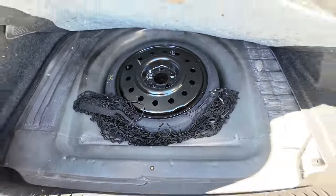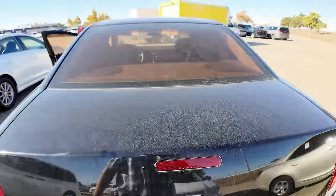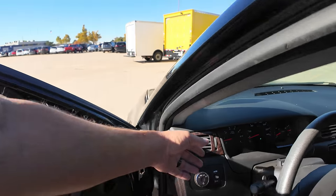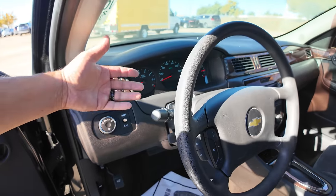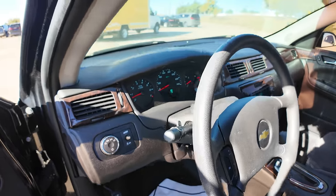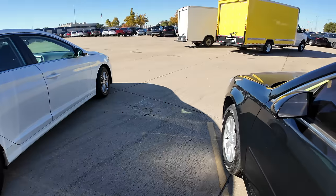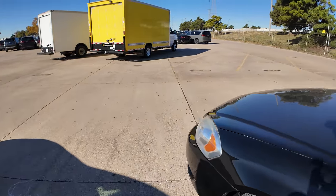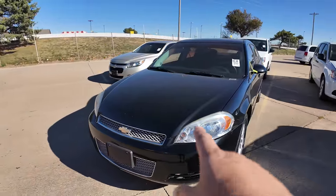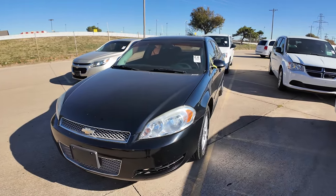It still has the spare tire. This thing is honestly in pretty remarkable shape, especially considering the age. It really is. The air conditioning did not come on, you know. So that's kind of surprising with only 30,000 miles on it. We're going to come back to this one in just a second. I actually want to take this one for a test drive. As much as I don't want to spend $8,000 on an old Chevy Impala, I'm going to hope that maybe nobody else is going to want this, and I might be able to get it a little bit cheaper.